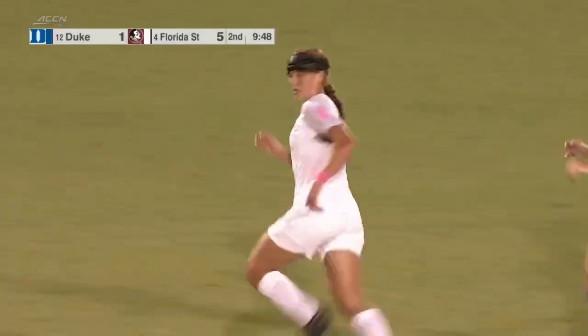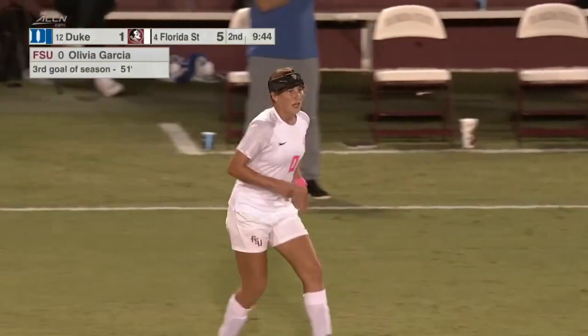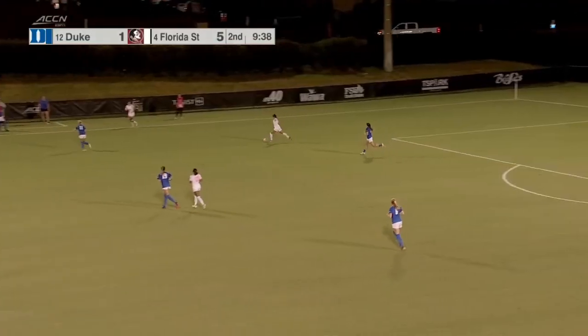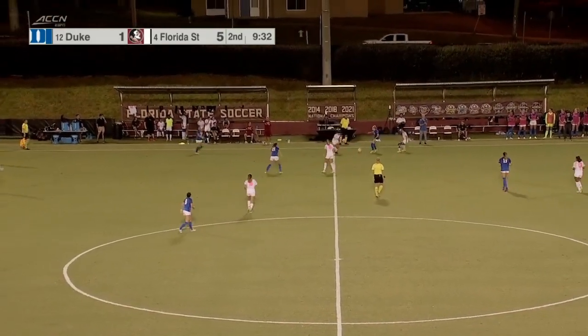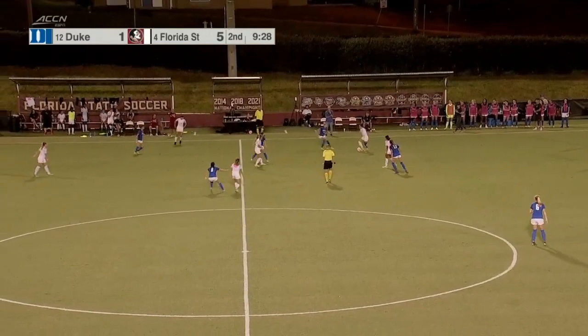Easy save on the other end for Roque, and for Garcia, her third goal of the season. Really a high-level soccer player and cross-country runner coming out of Nevada. Was the Gatorade Nevada Cross-Country Runner of the Year and state champion last year, Garcia.